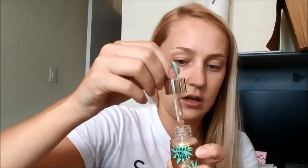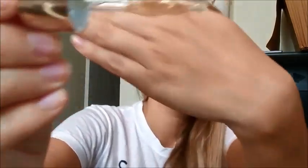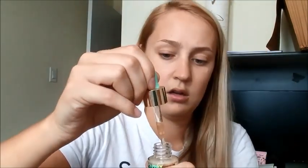So this is Sparkling Pina Colada. My guess is it's going to smell like coconut and pineapple. So it looks like this. This is the container. Let's just shake it up. It's got more of a golden tone to it. I really like this bottle too. I love this mint green color. So that's sort of what the color looks like in the dropper. You guys can see that.